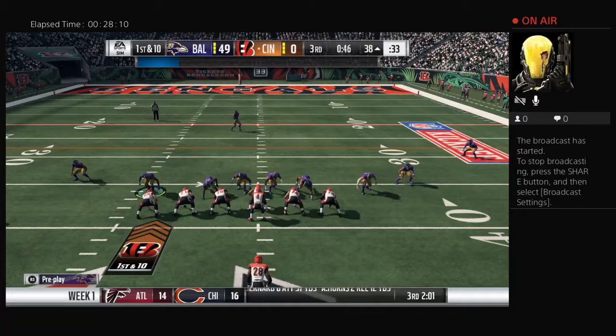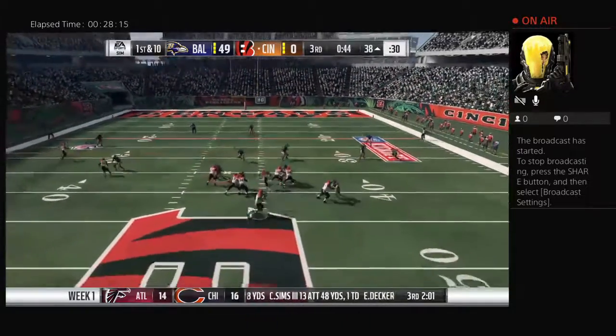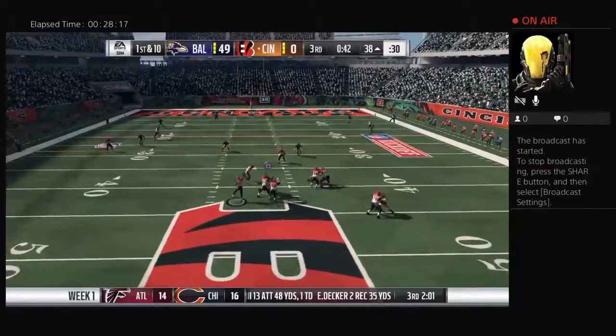Analytics will tell you it's a very low possibility of getting the ball for the team kicking it in an onside kick situation. You're all about the numbers, aren't you? All about the numbers, baby.